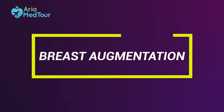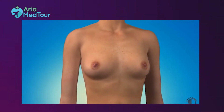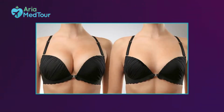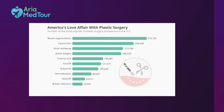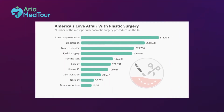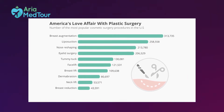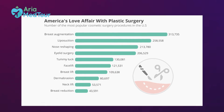Breast augmentation, otherwise known as augmentation mammoplasty, and also colloquially referred to as boob job, is a procedure for enlarging and enhancing the shape and contour of the breasts, to put it in simplest terms. It is a widely popular cosmetic procedure which has gained a lot of popularity over the past years, topping the list as the number one most popular cosmetic surgery in the United States in recent years.